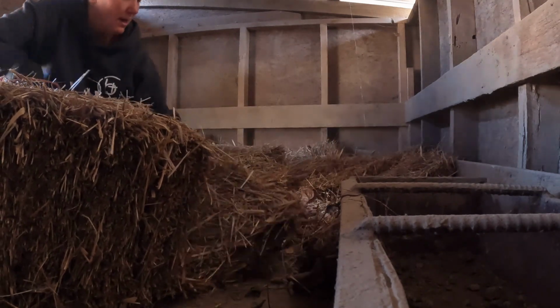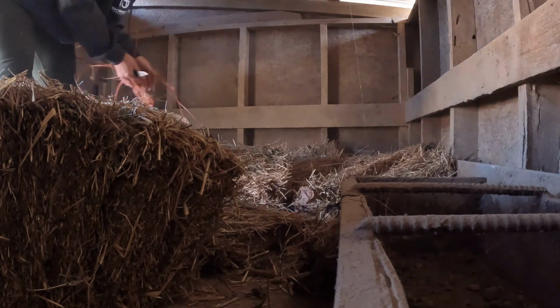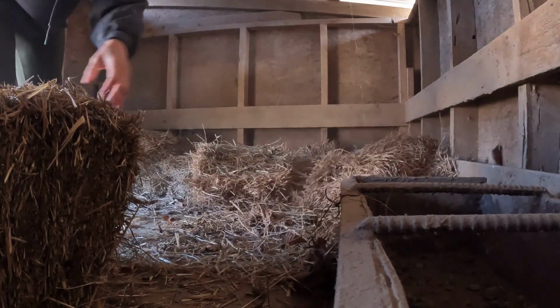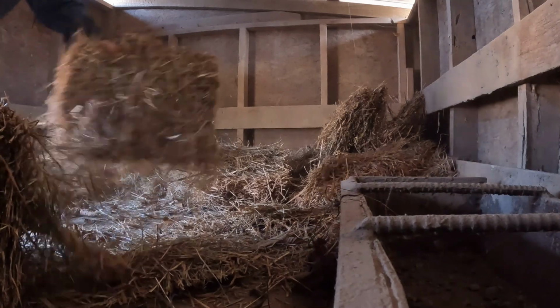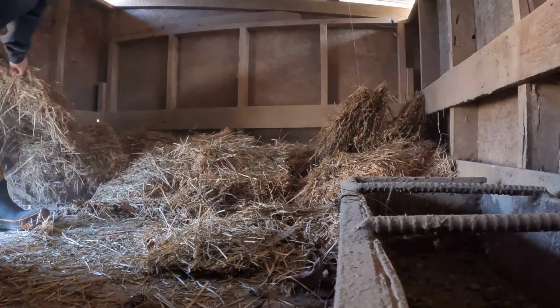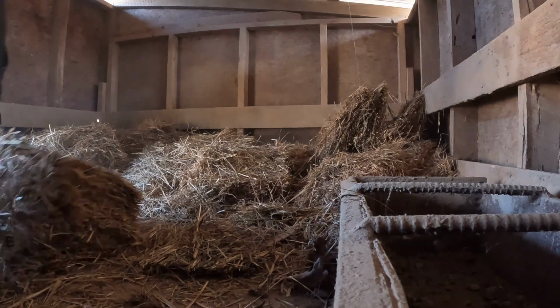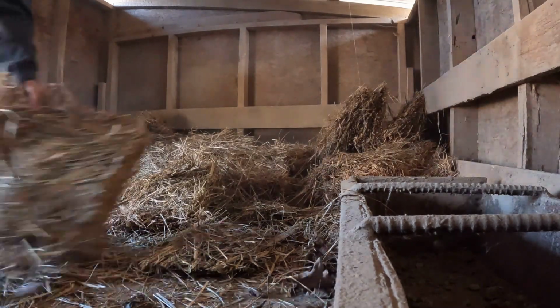They can waller around in it and get it just to their liking. I don't know, maybe I should have just done one. That's all right. We'll have to end up getting more anyway. That's so much straw. It's probably like, Mama Bear, you're out of control.